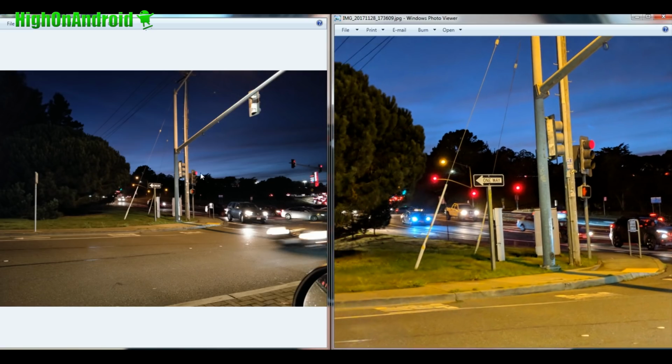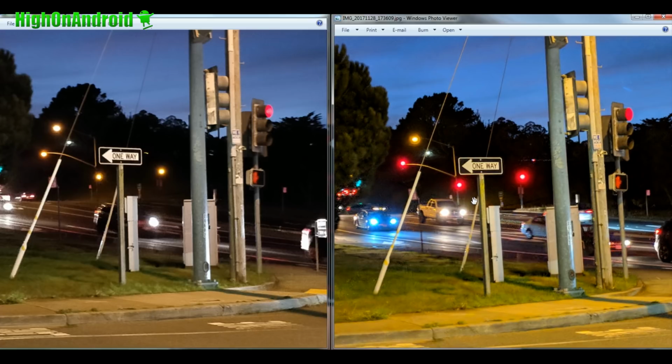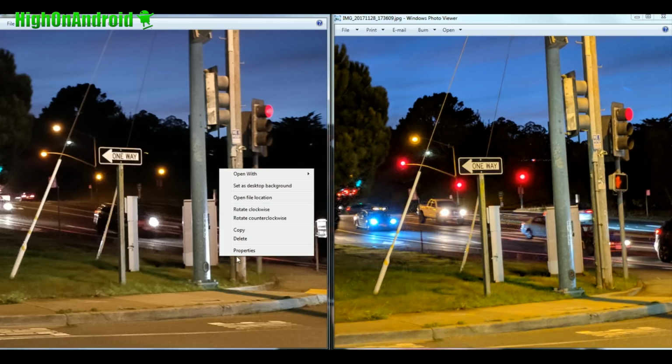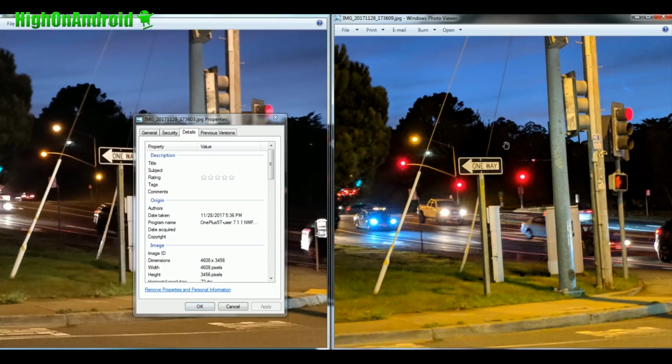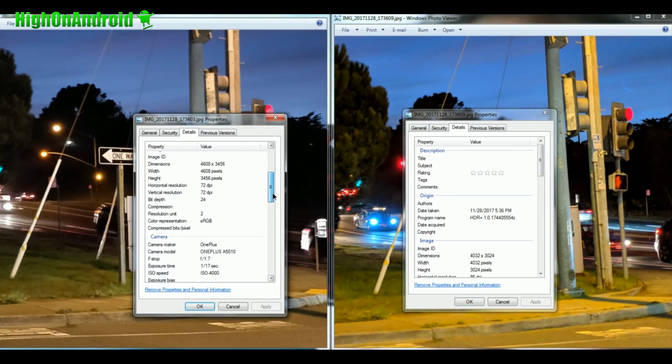Okay, here's another shot, and you could see here that the OnePlus 5T is slightly blurry versus the Pixel 2, which looks much sharper overall, and it even gets this sign right with the blue, where the 5T sort of loses it here. But let's go ahead and take a look at the properties here again, which is sort of important. And you'll probably notice much lower ISO.